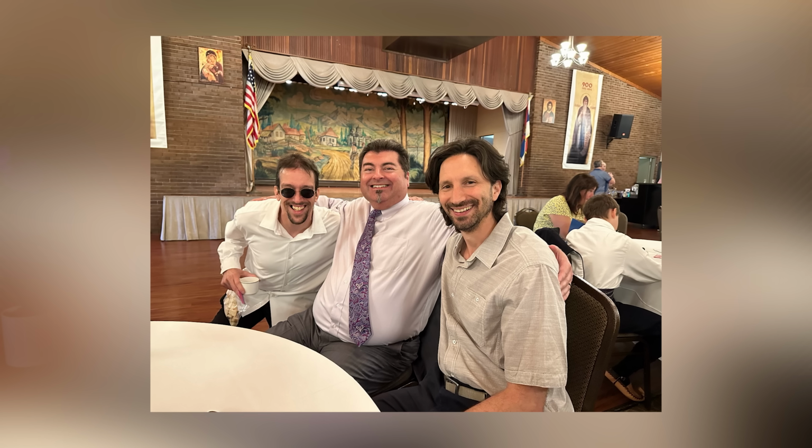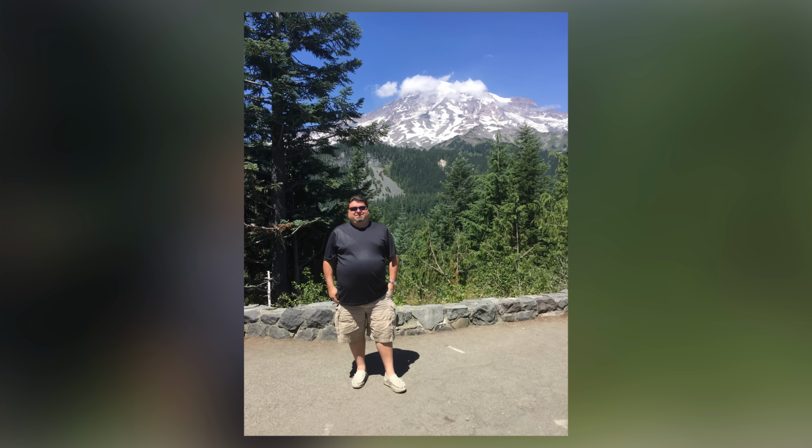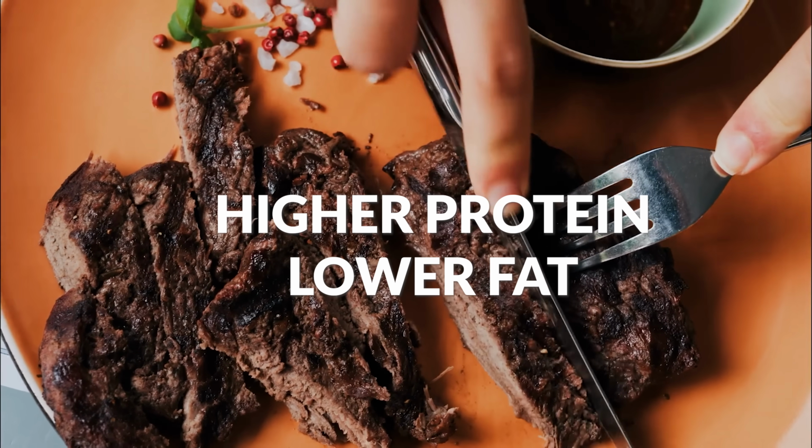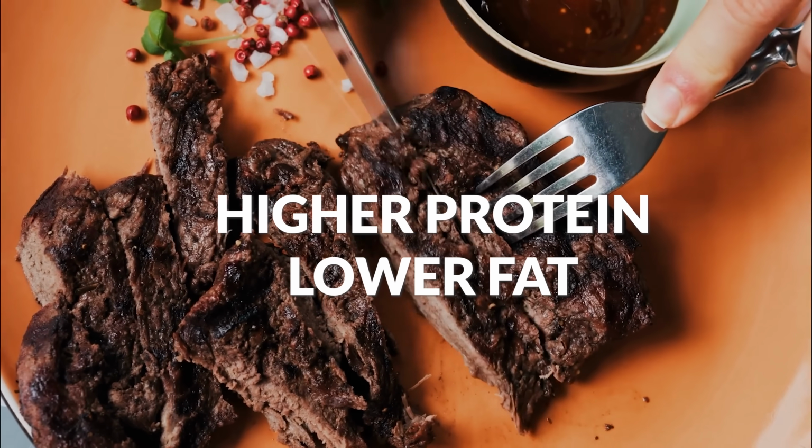I'm Jenny. I've been on the carnivore diet for almost 3 years. And when my husband tried high-fat carnivore, he did not have success. His metabolic health was declining and he was not losing any weight after 18 months of eating this way. Over the course of the next year, we figured out that a higher protein, lower fat version of carnivore worked best for him. So let's start with the big question.